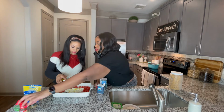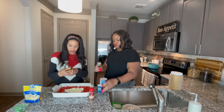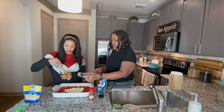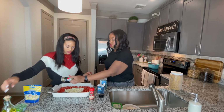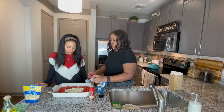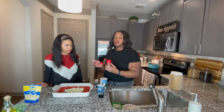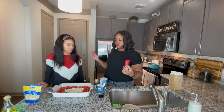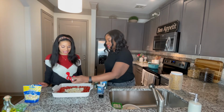And then we're gonna put some chili flakes and oregano in here. This is a really simple, easy dish. Alrighty, and then we're gonna put a little bit of chili flakes, and you can do this however you like. We're just putting seasonings because we like it. I like stuff to be seasoned.